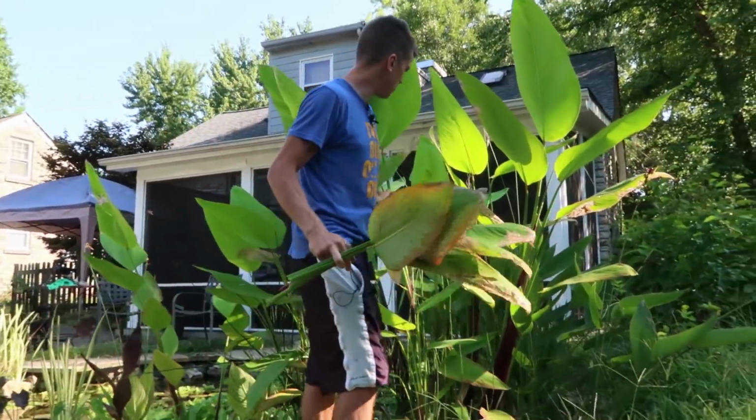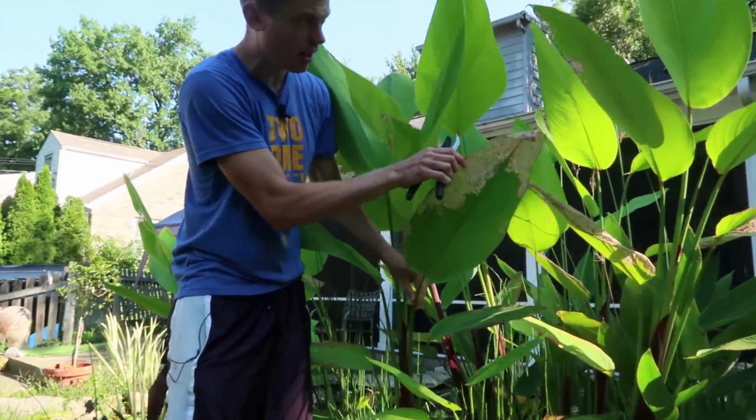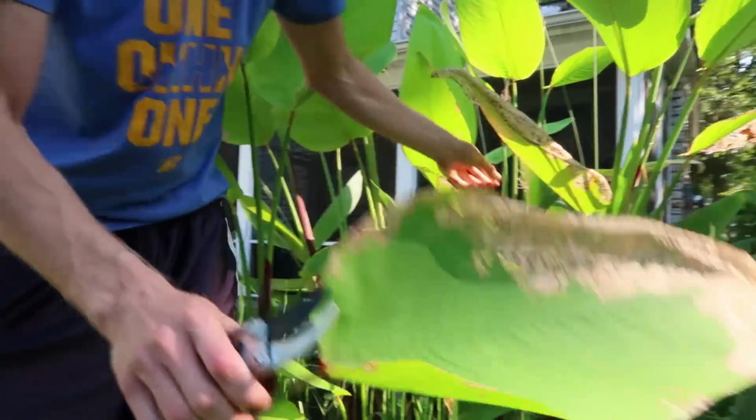But she got beat up. Now it appears as though those beetles are gone. There are not as many beetles on here, but look at that. There are no more beetles on here. They gave up on it or whatever. Can't hold this plant down.